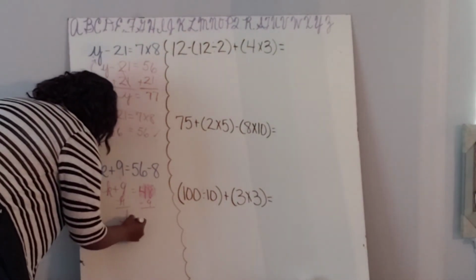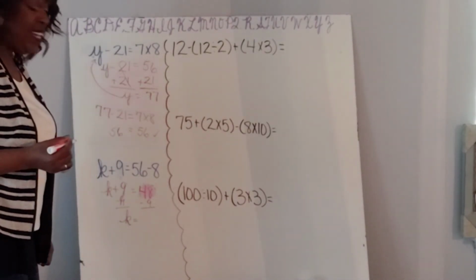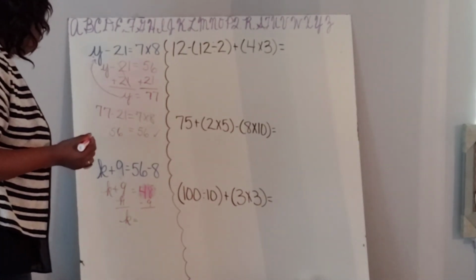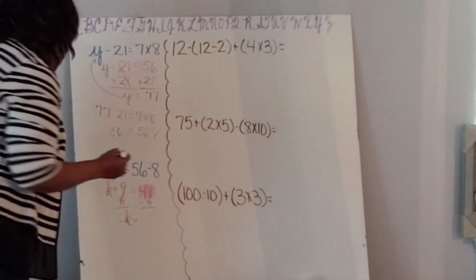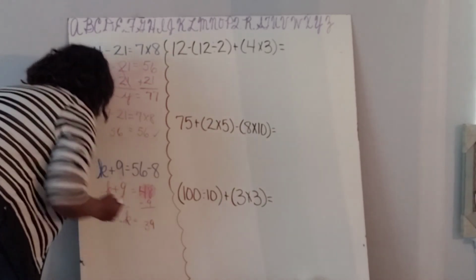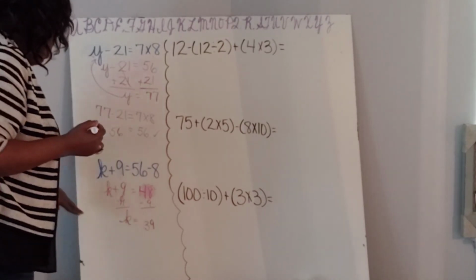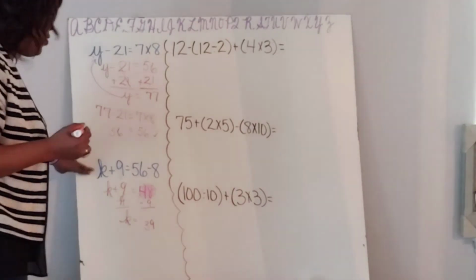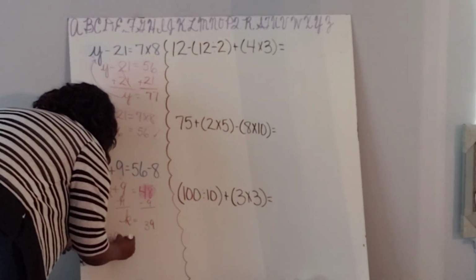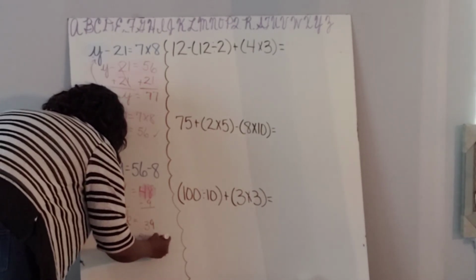K is by itself. Once k is by itself, I subtract 48 minus 9. What is 48 minus 9? And we can do 18 minus 9 equals 9, and then 3, right? So 39 would be what k is equal to. So now we're going to plug it in to the top problem. We're going to put 39 in where k used to be, plus 9 equals 56 minus 8.